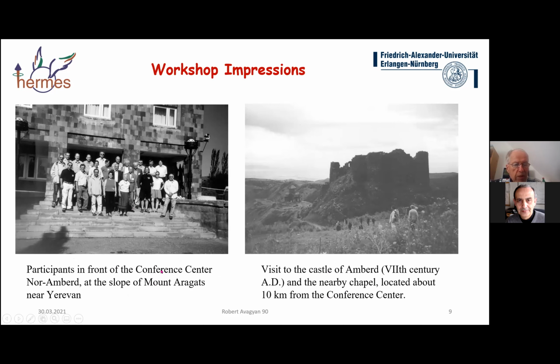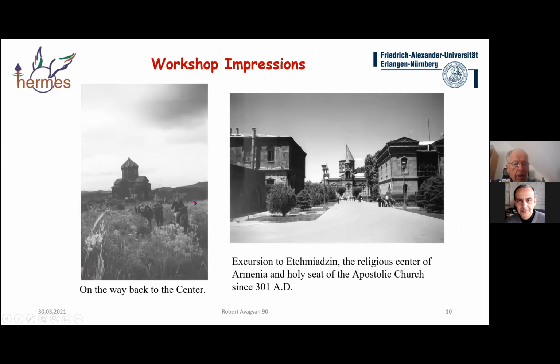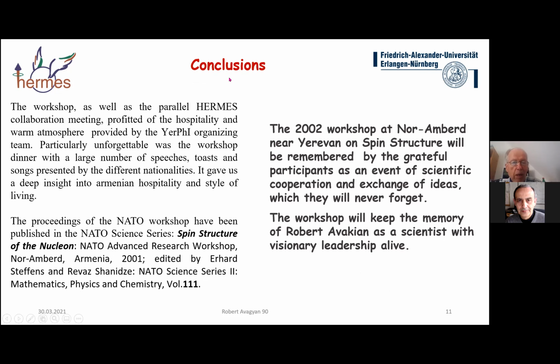Here's a photo of the participants in front of the conference center. And here on the right side, there is a photo of a visit to the castle of Amberd and the nearby chapel, located about 10 kilometers from the conference center. And another photo on the way back to the center. And here is a photo from the excursion to a place difficult to pronounce, the religious center of Armenia and holy seat of the Apostolic Church since 301 AD.